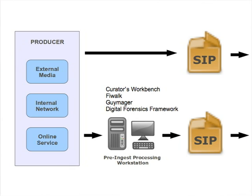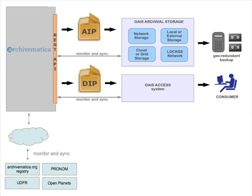And then this is just sort of a more detailed view of how Archivematica works. So basically, from the producer, we can take in that external media, we can take something over an internal network that's somehow attached to your Archivematica system, over an online service, FTP or something. Or you could actually, at some workstation, put together your submission information package, and that goes into Archivematica, and then Archivematica has a REST API. After Archivematica runs all its microservices and does all the processing, it sends out your AIP to archival storage, and your DIP to your access system, whatever that might be.